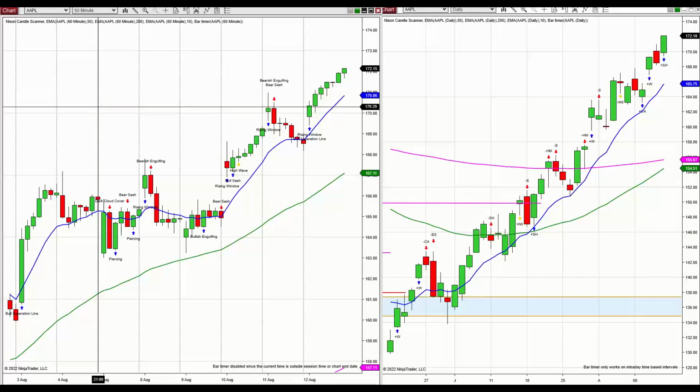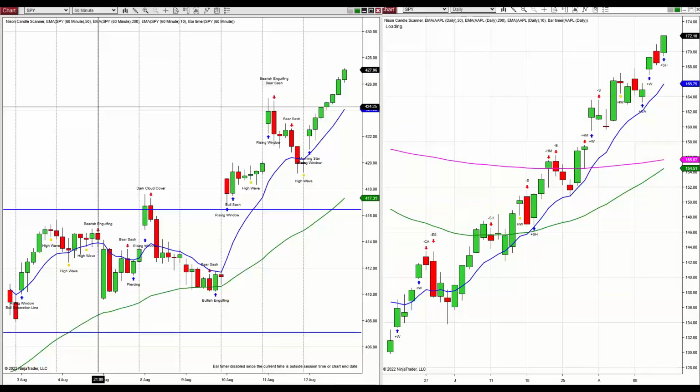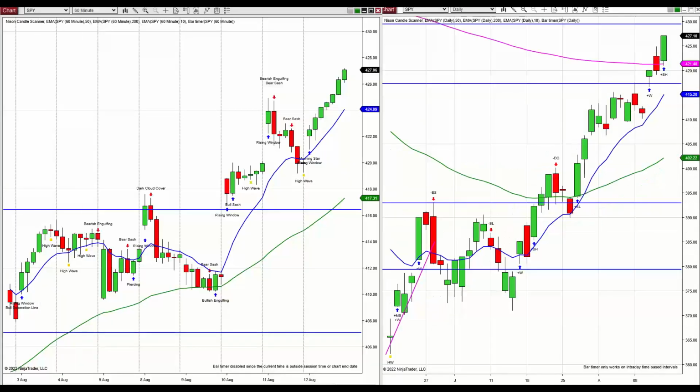And all I have to do, let's say we're going to change to a different market. So I type in SPY for S&P 500 ETF. Take a look at that. So again, there you go. See, still daily, still on the 60 minutes.